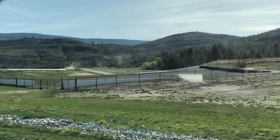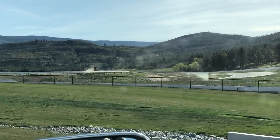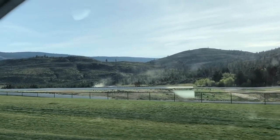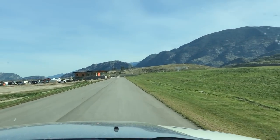The longest straight from turn one down to turn two. It's hard to actually see from here because there's so much elevation change. Anyways, we're gonna get in here and get unloaded.